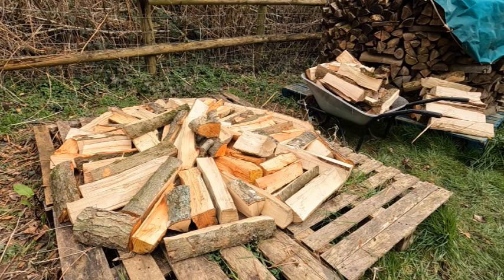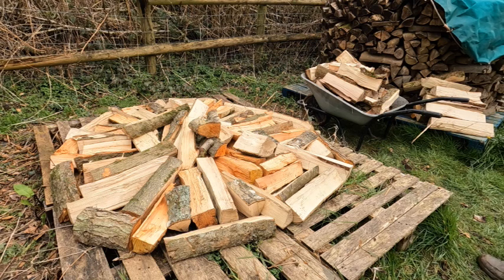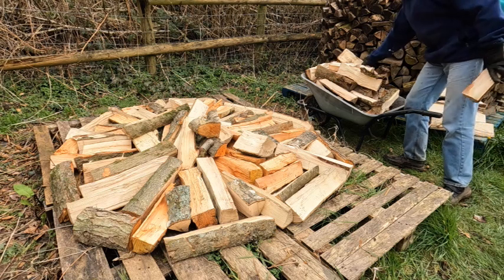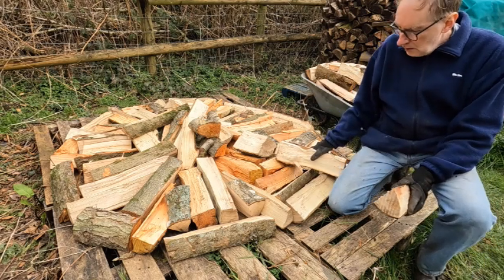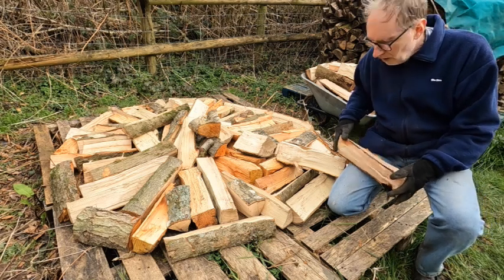Right, so I've just split another wheelbarrow load and a half wheelbarrows, and I'm now going to start building the wall. And I'm going to start by here. Doesn't really matter where I start, to be honest.